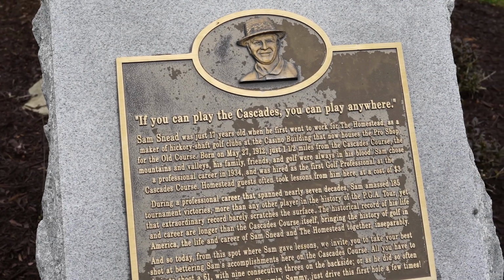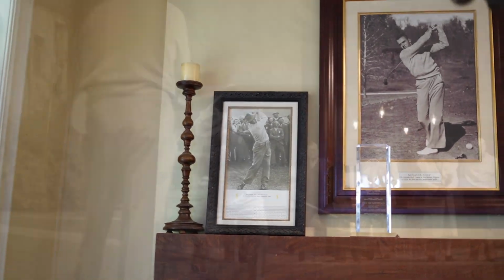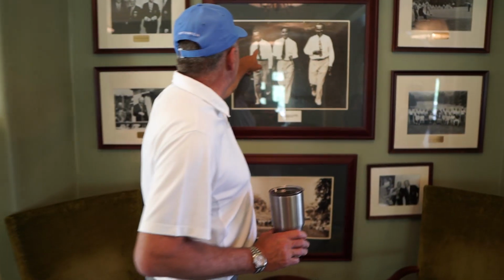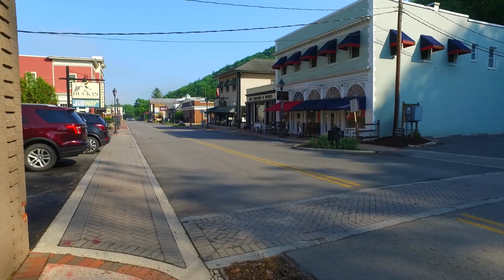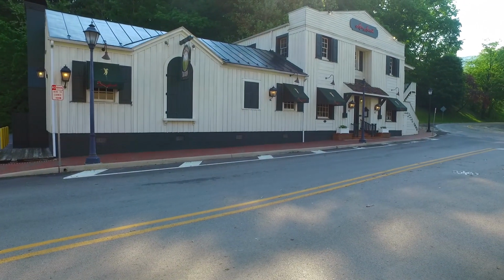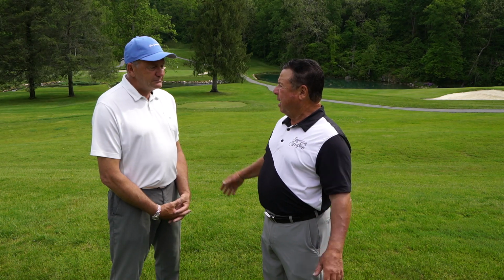There's a plaque on the property talking about the history. None other than Hall of Famer Sam Snead. His famous line, you can play the Cascades, you can play anywhere. He spent a little bit of time here. Yeah, he did. His home was, and he's buried, about 1.5 miles from here. He spent a lot of time here, and there was some confusion. People often thought he was from West Virginia because of his association with the Greenbrier, but his heart and soul was here in Bath County. His lore in this area is amazing, and of course, you ride right on Sam Snead Highway.